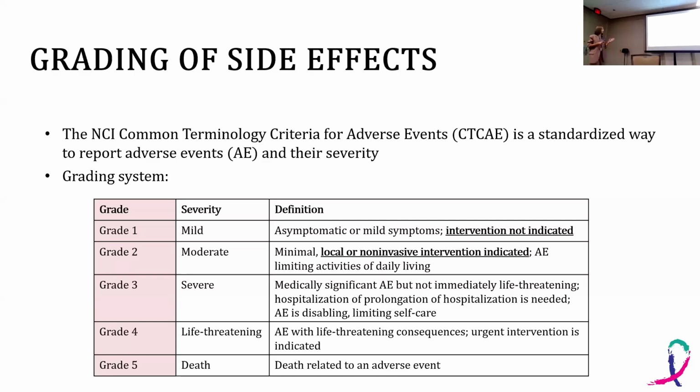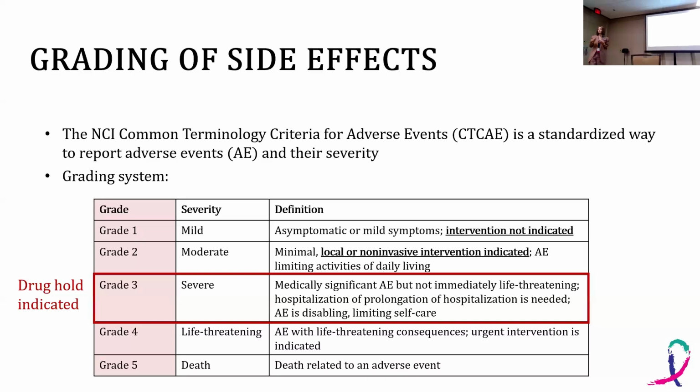This is a standardized way of grading side effects that all doctors prescribing systemic therapies are going to use, and it also allows us to all speak the same language when we're taking over another patient's care, for example. So a grade 1 adverse effect from systemic therapy is a mild one, and usually there's no intervention that is needed. Grade 2 is moderate, and usually either no intervention or just supportive measures are enough. If we have a grade 3 side effect, oftentimes we need to hold the drug while we're managing it. And then grade 4 is a life-threatening side effect, and grade 5 is a side effect that leads to death.